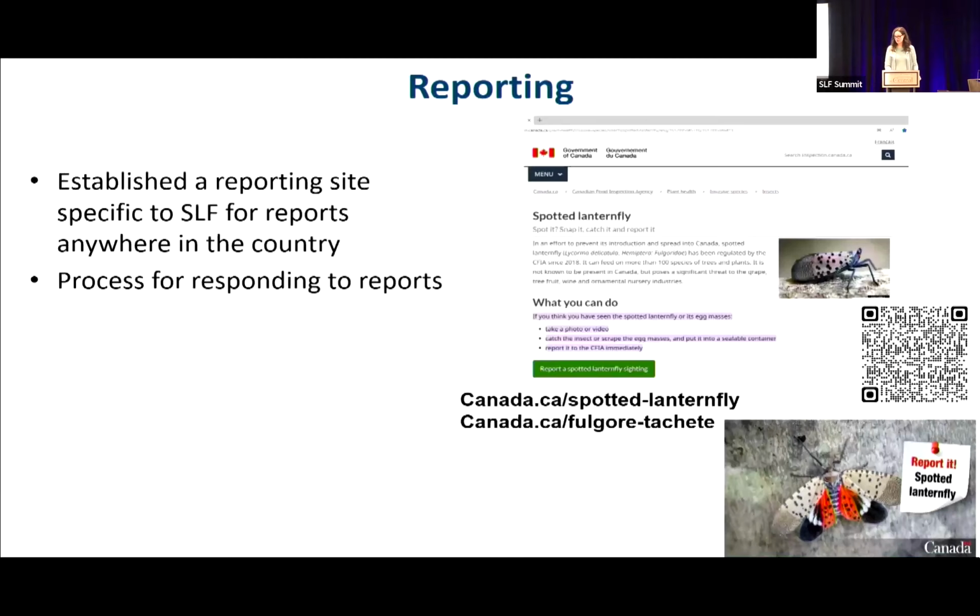So we've established also a reporting page. Right now, because we don't have spotted lanternfly, we're encouraging all reports to come in across the country to this reporting page. And our partners are also directing people to this reporting page as well. We are asking when people report that they submit a photo and their email and some basic information, and then we'll contact them and follow up. We've also established a process for responding to those reports. So we know who's taking those reports in, how people are going to be contacting people, and who's going to be responding and going out.